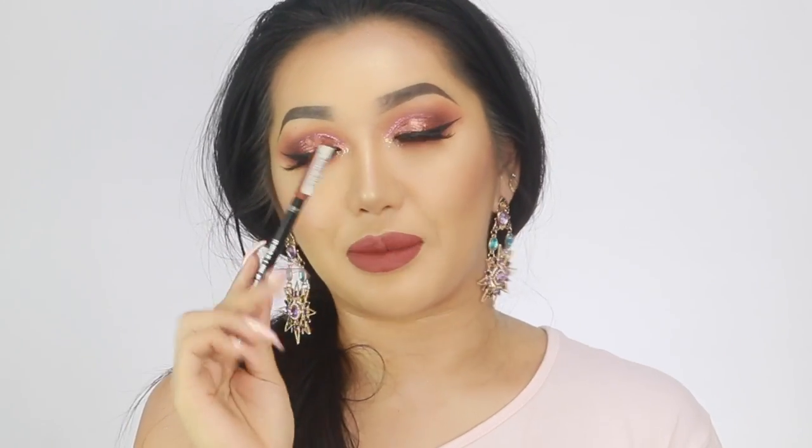I also love the Rimmel ones as well, but I don't have the Rimmel one. I used them all up. The Rimmel one is really nice because it comes in a nude shade. So if you want to put a nude waterline and it's creamy, that one's really nice as well. And also, just quickly while I'm on pencil eyeliners, I love this Bourjois.